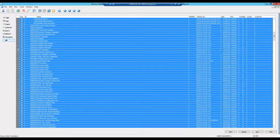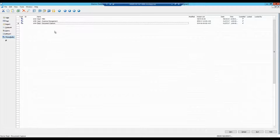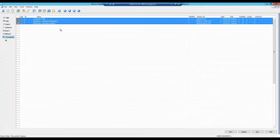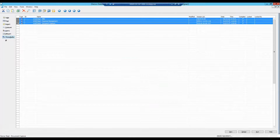And there we are, no errors, that's nice. Final task is to compile the menu suites, making sure that the general menu structure in that is correct, of course. That takes a couple of seconds. That's it.